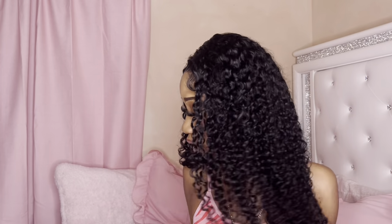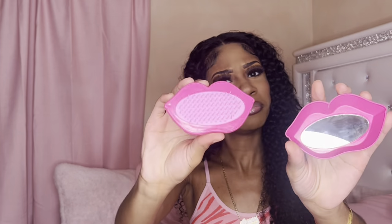Now I'm gonna go into the hair accessories. Yes, child, I got an accessory for everything at this point. So the first thing I got is this pink little lip brush. I know y'all probably was like, what the hell is that? Yes, girl, it is a lip brush. I think it's so cute, and it's really good for your bag, something small to keep in your bag, because you cannot always fit a big hairbrush in your bag.